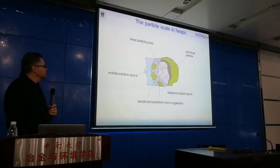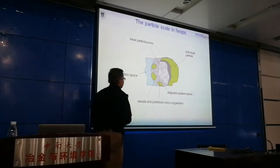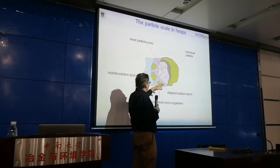So we zoom in again into the microspace between particles.